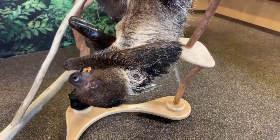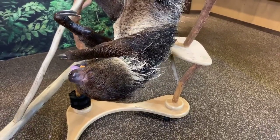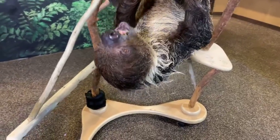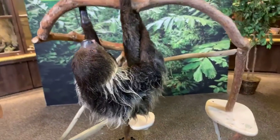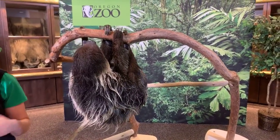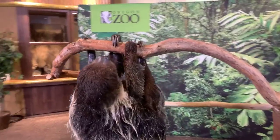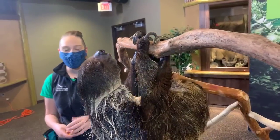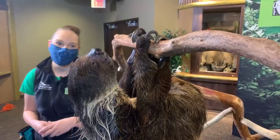Alexi, she does spend most of her time upside down. Sloths really are built to spend their lives that way. The only exception is about once a week, when a sloth will make its way down to the base of whatever tree it's at, and it will go to the bathroom, turning itself right side up. Then it heads straight back up into that tree and turns upside down again.